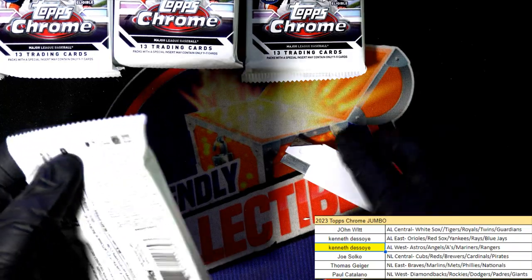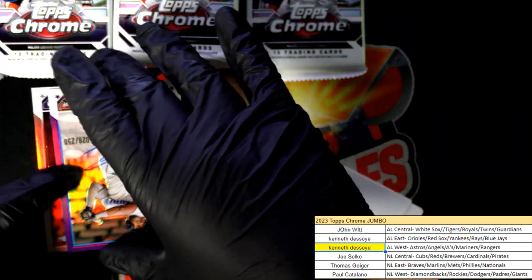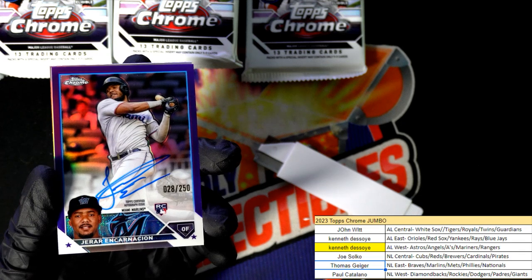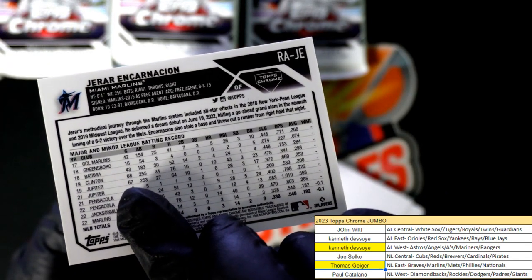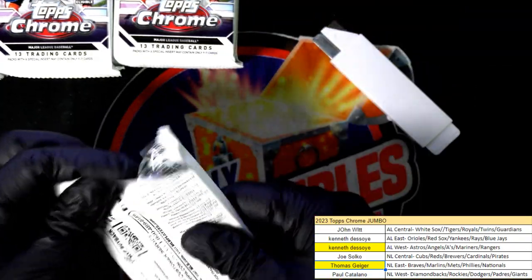Torkelson Future Stars. Autograph number two. Another parallel autograph. Thomas pulls this one down. Number 250. Oh no, it's just a 88 Topps.